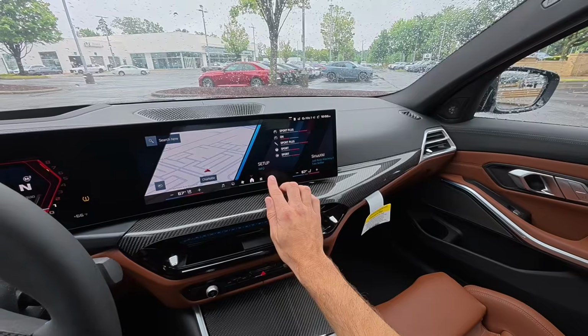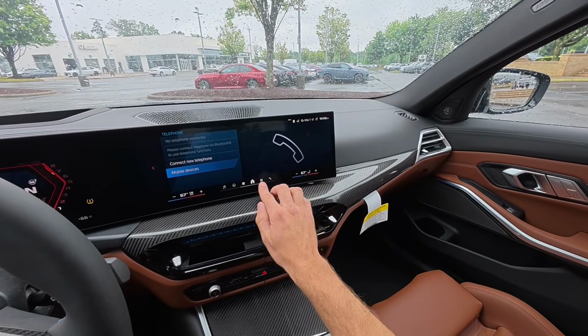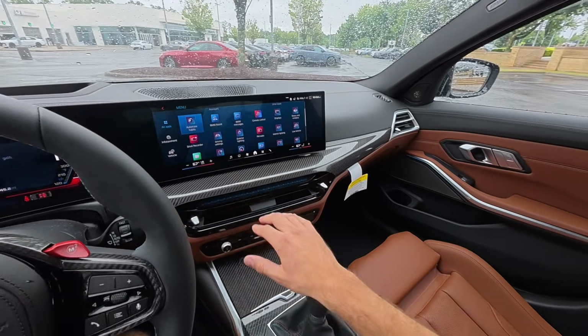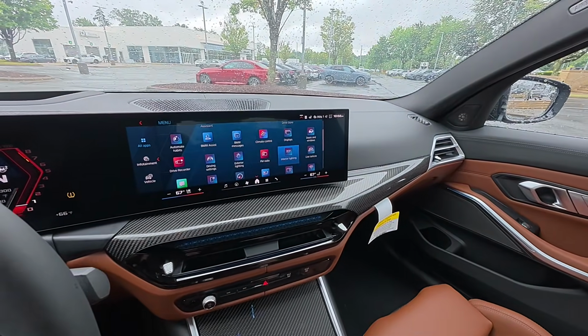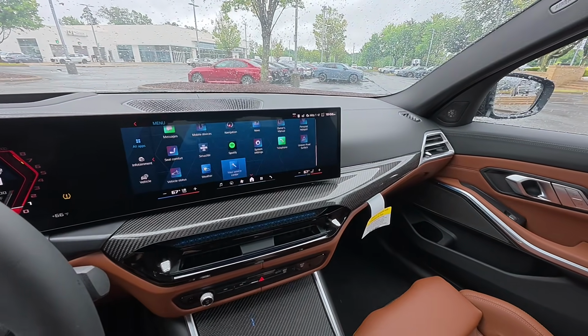And then with the infotainment system, you have fixed information in this lower section here where you can always get to all of that. And you also have all of the controls down below. So you don't have to use this as a touchscreen system, which is very helpful.